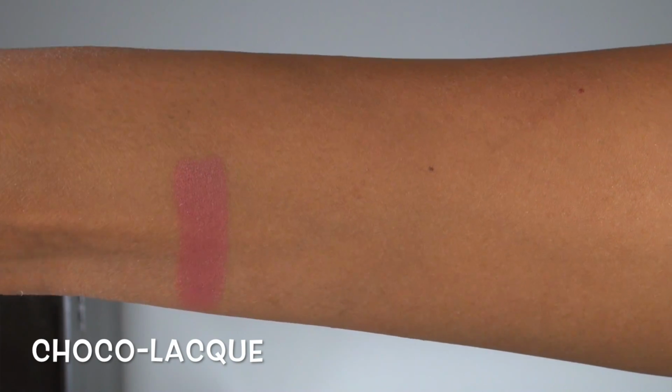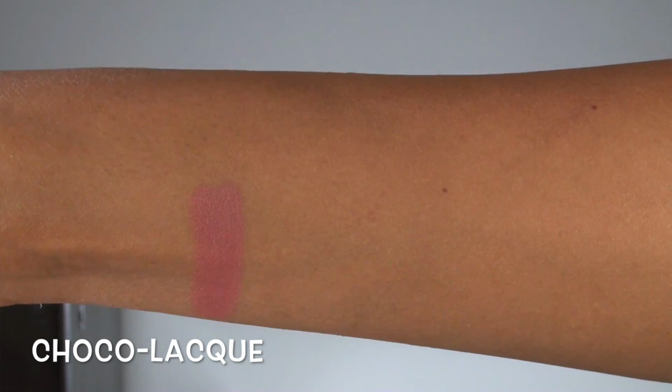The first shade I have on my lips is called Choco Lac, and this is the most neutral shade that is in the Lacque line. This is a nudie pinky brown color. It's not too nude or too white based to still look good on me. It does look good on me. It's not too light for me. I really like this color.